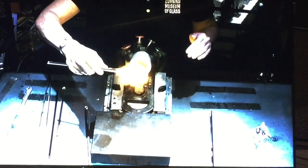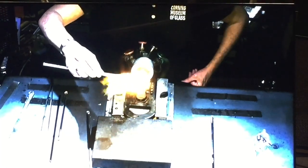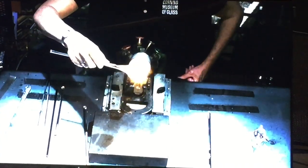And the goal of that is that I'm going to create a curve on the inside of the bubble so it transitions from thick to thin gradually. Now, that's not going to be something that you can actually see, which is why I'm telling you about it.